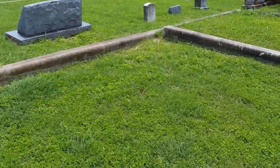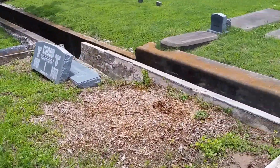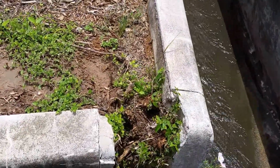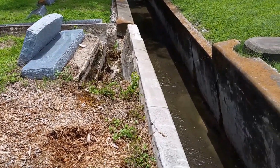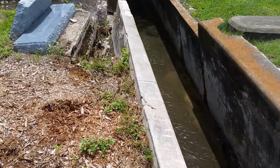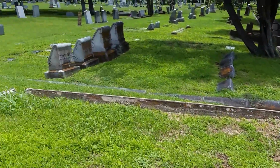Looking back over this way, you can see George and Alma Milton. You can see the separation here, but you can see what's happening right here. At some point, this is just going to fall in. This is one of those sections that was built on top of the wall, and it's moving with the wall. I don't know if it's pinned or not, but you can see what's happening.